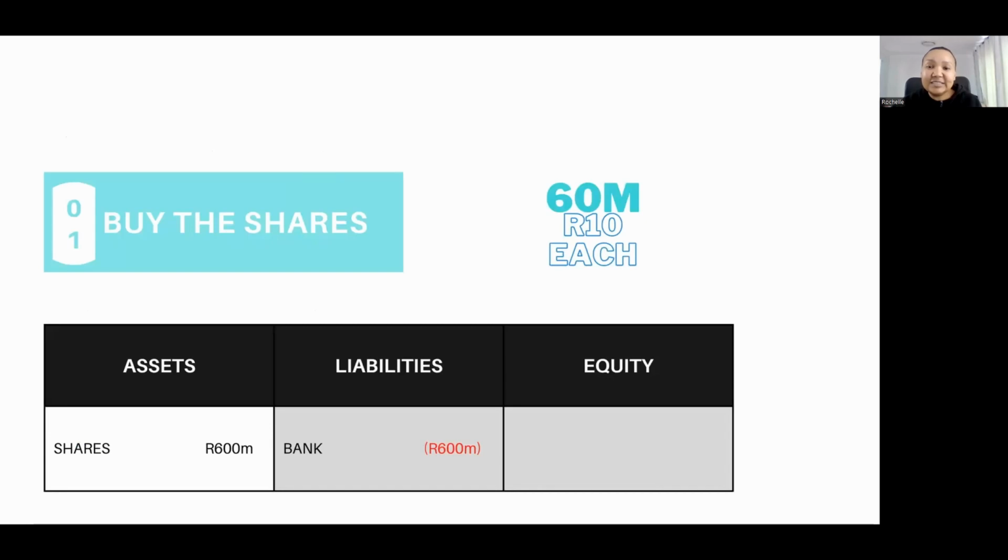Now, let's look at example number 1. And for people who hate a balance sheet, I'm sorry, you are in Saul's class. You are going to need to understand how a balance sheet works. A balance sheet is always the assets must equal the liabilities plus the equity. The liabilities is the money the banks put in. The equity is the money that the shareholders put in.